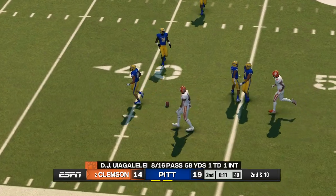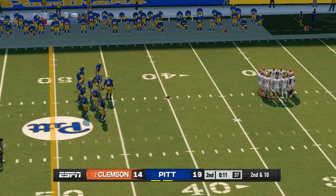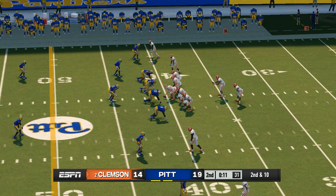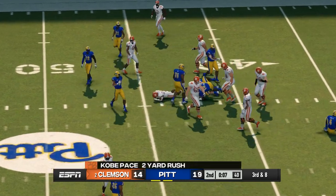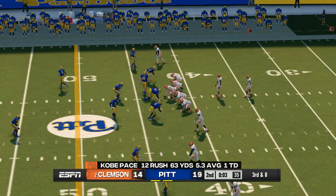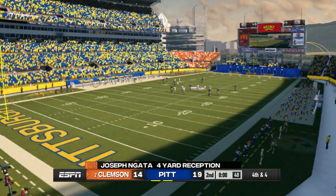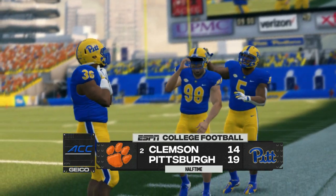Quick strike, and he drops it. It's second and 10. Ball on the 40. He makes it to the 42-yard line. He steps out at the 46-yard line. We're going to halftime, and we've got a great game. 19-14, Pittsburgh.